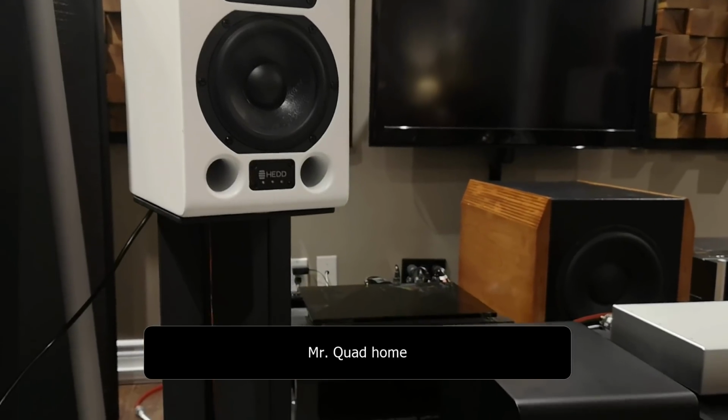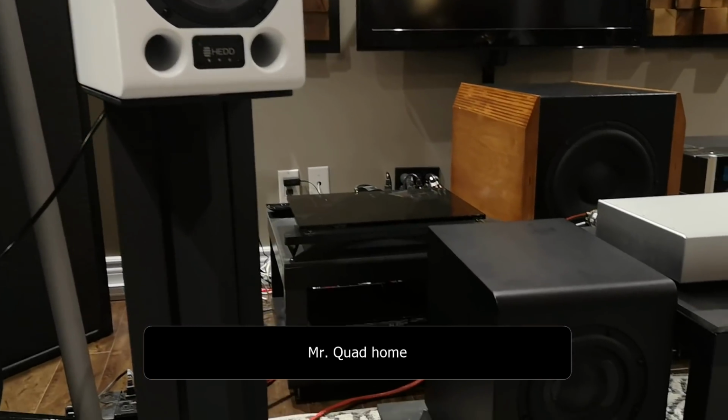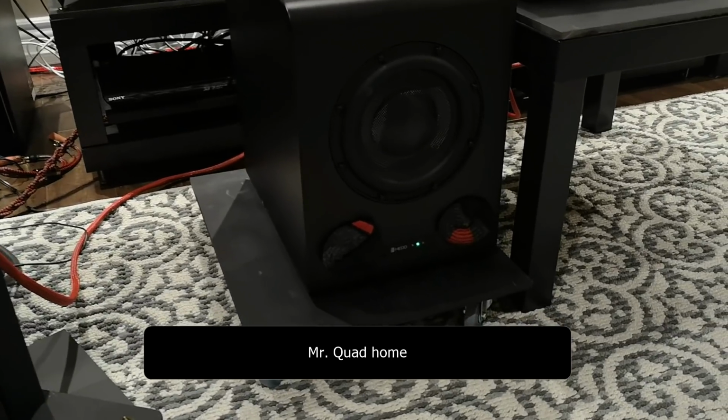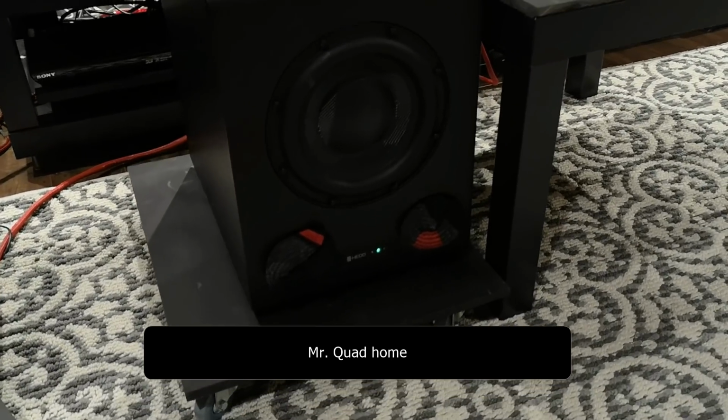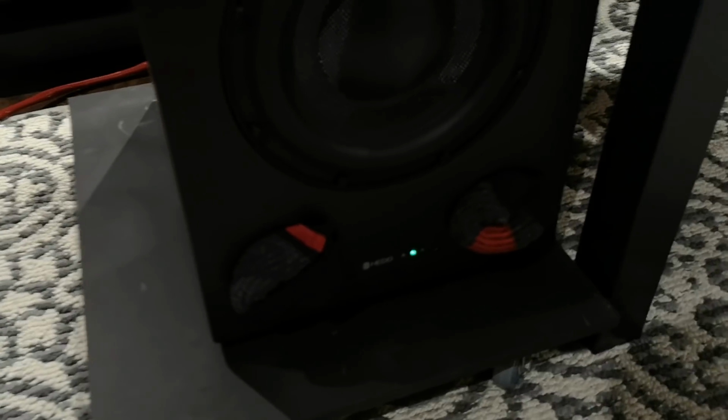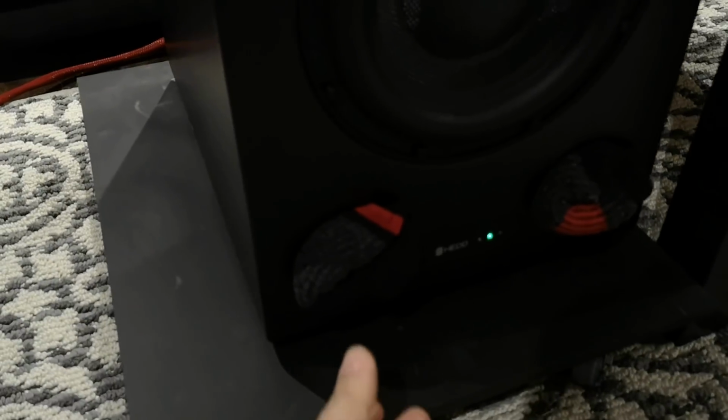You know, audiophiles and studio monitors, it's like water and oil. They just don't mix. So out of all my audio buddies, only Mr. Quad said yes to bring it home. And I had to hype it up a little bit to get him to take it home. So I dropped it off at his place, but without the subwoofer. Because, you know, at my age, I try to avoid bringing heavy stuff around.